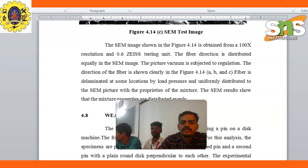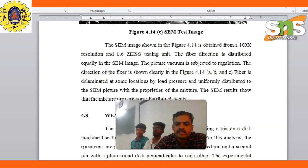The SEM shown in the figure is obtained at 100x resolution and 0.6 ZS testing unit. Fiber direction is distributed equally in the images. The picture is vacuum subjected, and the direction of the fibers is shown in the figures. The fiber delaminated at some locations by load pressure, uniformly distributed in the SEM pictures with the properties of the mixers. The same results show the mixer's properties distributed eventually.